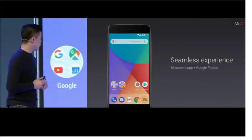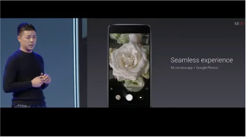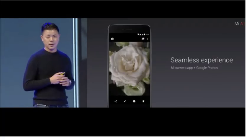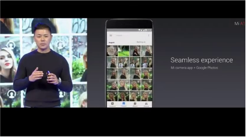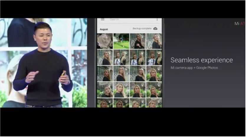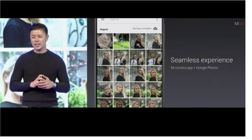Say I want to take a photo. I tap the camera icon here, taking a beautiful photo. Tap the bottom left to go into the details for this photo. And then with just a little light tap on the top right, I'm able to go directly into Google Photos, where every photo I've taken is seamlessly backed up in high quality to the cloud on Google.